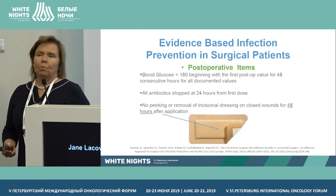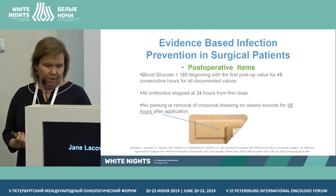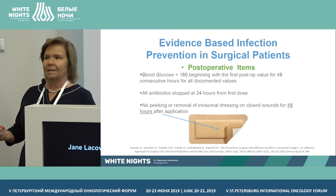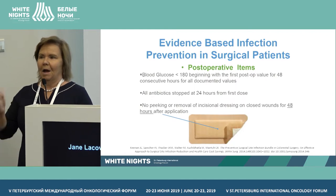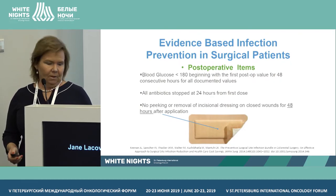So the reason we knew we had a problem was we as nurses started collecting data on our patients. We saw that we weren't controlling the blood sugar as well as we should have. We also noticed that the doctors sometimes were going into the room, taking a peek, removing the dressing, looking at the surgical site in less than 48 hours. And so we started guarding our patients and said, we're going to keep the blood sugars under control, and we're not going to let anybody peek under that dressing for 48 hours. And we were able to reduce our surgical site infection dramatically.